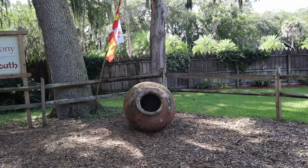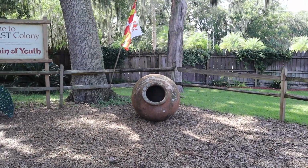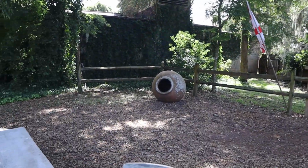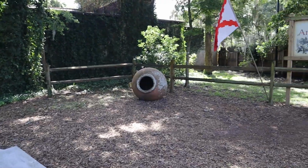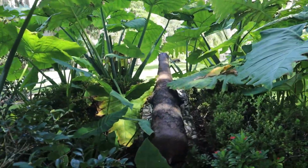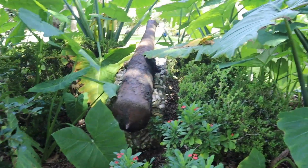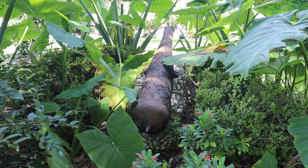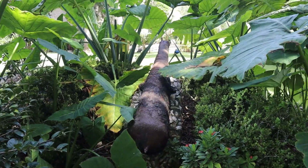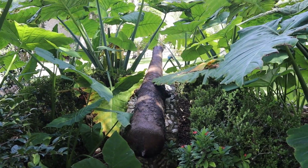Other things here at the Fountain of Youth, you can see different cannons and cannonballs, and sometimes they have a show for you. So if we get a chance, we'll see that too. Right over here, as I was saying, you can see cannons, and it looks like this one is really old. I have no idea how old it is, but way older than me, that's for sure. Anyway, let's go ahead and take a look and join me for the Fountain of Youth.